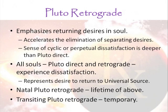So Pluto retrograde emphasizes the returning desires in the soul. It helps accelerate the elimination of those separating desires. And again, as we talked about, that sense of cyclic or perpetual dissatisfaction is deeper than when Pluto is direct. So if you were born with Pluto retrograde, this is a lifetime process of dissatisfaction. Doesn't mean you don't achieve any goals or desires. You do. But there is a more increased sense of dissatisfaction. Your soul is trying to accelerate its evolution.